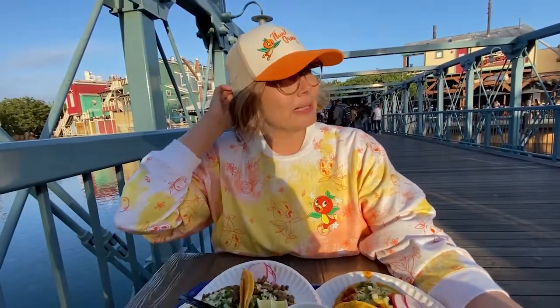These are on a flour tortilla. There shouldn't be any kind of dairy. It's basically just chicken, peanuts, carrots, daikon, and how are they? Tasty. Yeah? What'd you give them on a scale of 1 to 10? Good. Like 8.